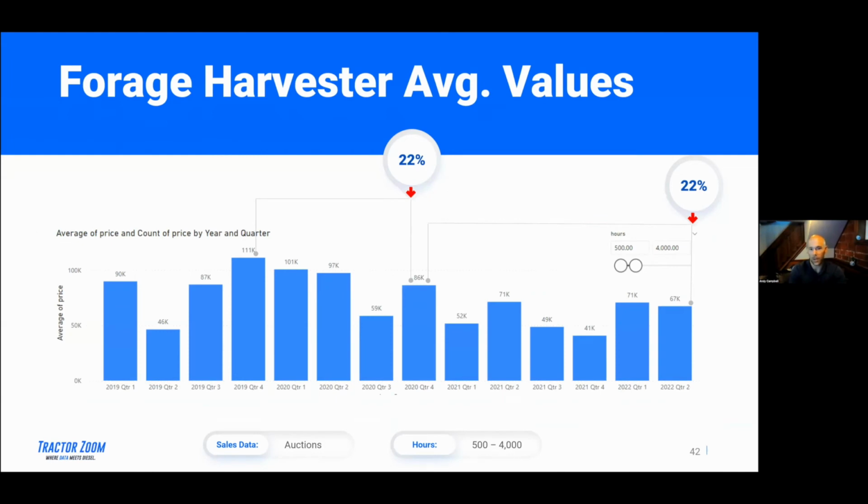The forage harvester average values have been dropping. This shows harvesters with machine hours from 500 to 4,000 hours on the decline ever since about Q4 in 2019. And it's just this straight line decline. I've moved that hour filter around and it really keeps the same shape, almost independent of what kind of machine hours you put on this. It's just the average values that you're getting at auction are less, a 22% drop last year from 19 to 20, and then about a 22% drop from the end of 2020 to current.